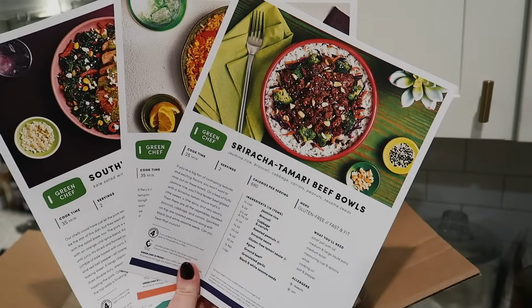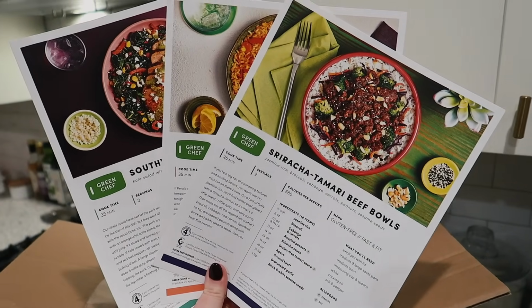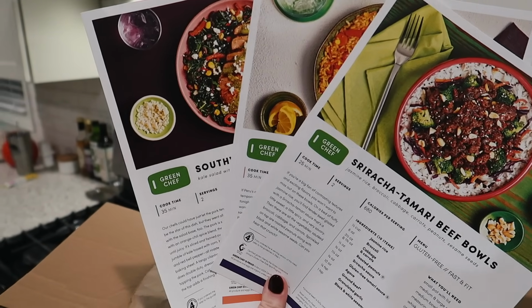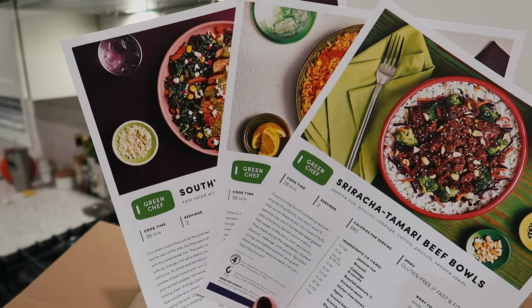It was super easy and convenient to use this weekend because we had a soccer tournament on Saturday and didn't get home until 5 p.m. And so it was super nice to have this waiting for me when I got home.